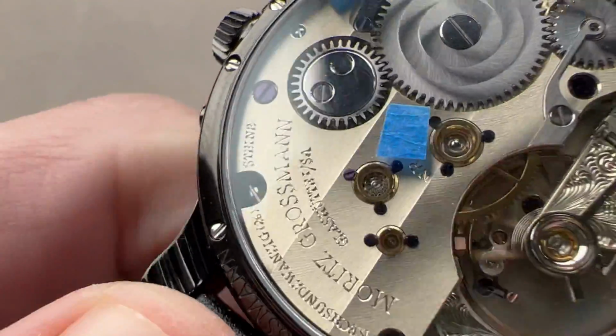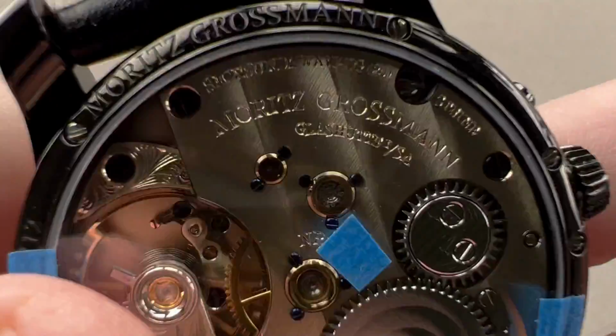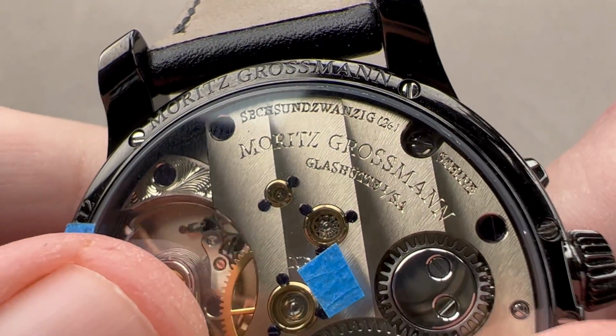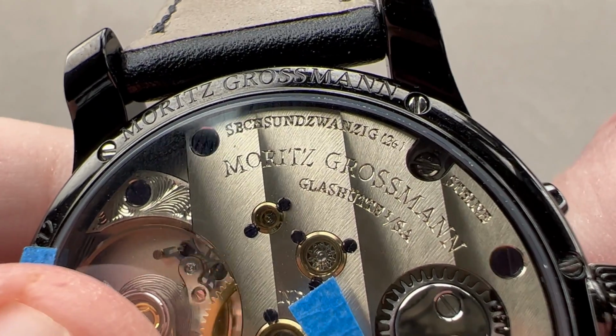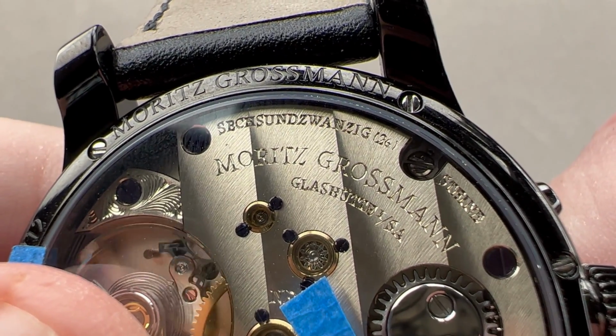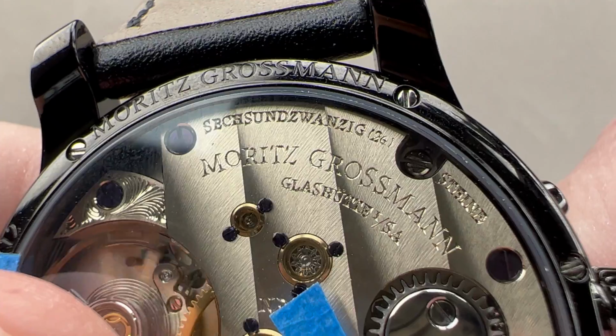Now take a quick look at the engravings on the bridges. Note that they're all manual and freehand. None of this was engraved with a drill bit or a laser. No two are exactly alike.